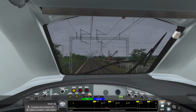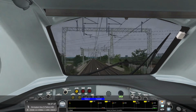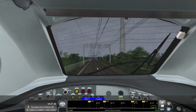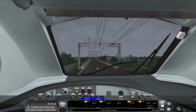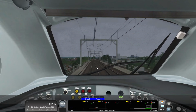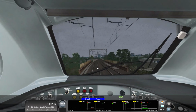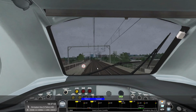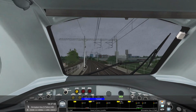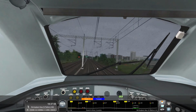We can set the speed control, even though we're not really going to be coming down to 45 again, and then 10 mile an hour coming into New Street. Starting to see the skyscrapers and stuff now, or the high rises. Let's bring it down to 45.